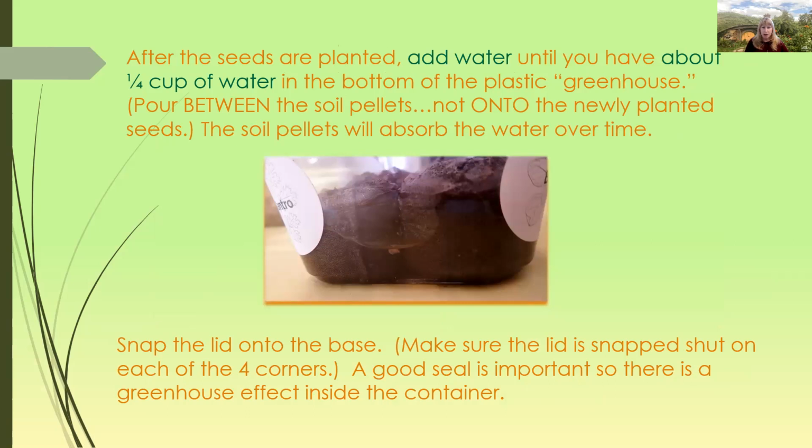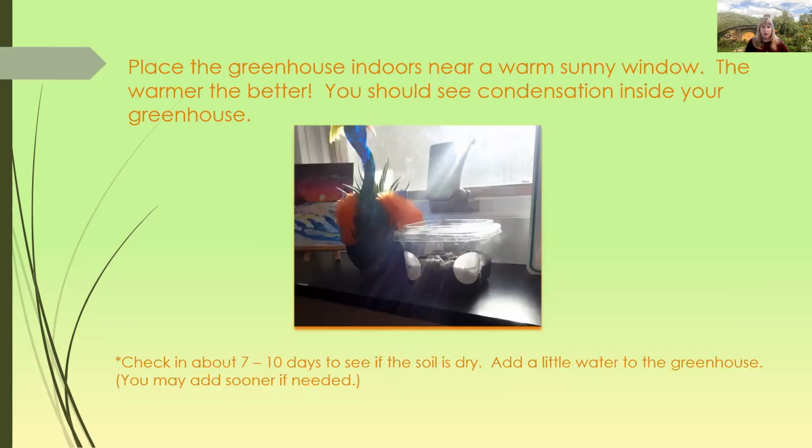So at this point, you snap the lid onto the base. Make sure the lid is snapped shut on each of the 4 corners. A good seal is important so there is a greenhouse effect inside your container. And you can see that. You can see the little droplets of moisture inside this one. That is sitting on the ledge in my office.